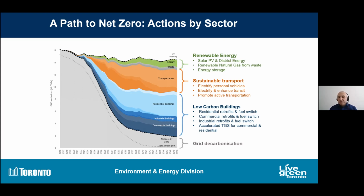The sustainable transport really means electrification of transportation, as well as a large focus on active transportation, which means enabling biking and walking, at least for the short trips. And what we are going to spend all our presentation on is the low carbon buildings, and specifically we will focus on the new construction buildings, but as well, all existing buildings need to be retrofitted to net zero as well. And last is the grid decarbonization.